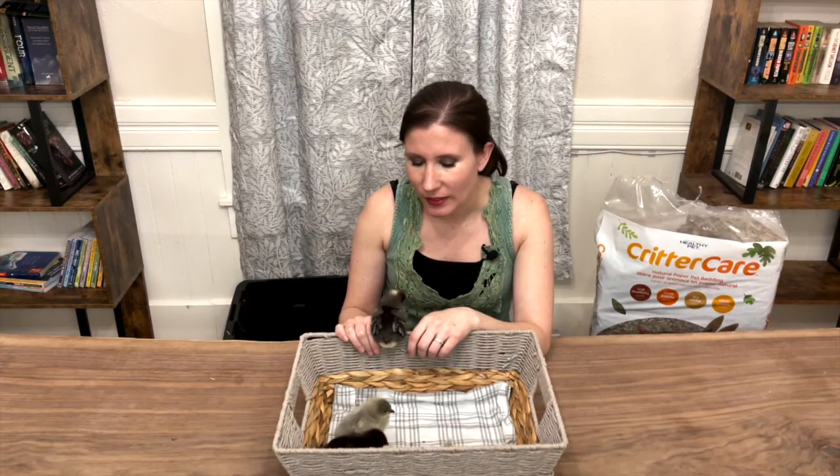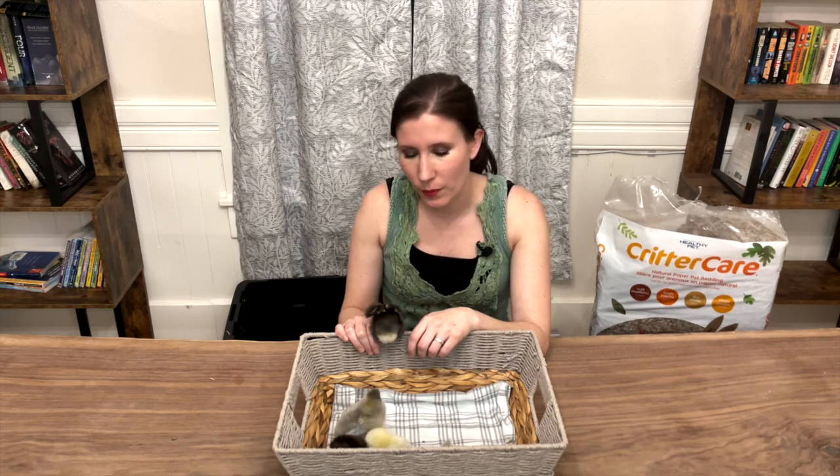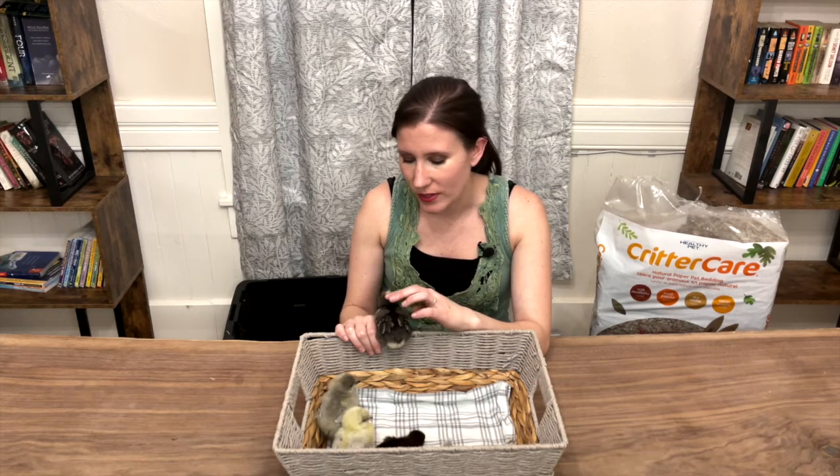My rooster guy doesn't have a name yet. We're kind of waiting to see what his personality is like, and hopefully we'll come up with a good one soon. Probably not going to let the kids name him because everything they've named has been ridiculous so far, so we'll see what his name ends up being.